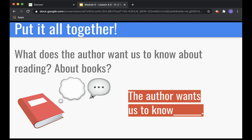Now we're going to put all of our clues together. We talked about how the animals changed from the beginning of the book to the middle of the book because they used to be shy about books and now they're wild about them. We also talked about how different animals had different books based on their needs and their interests. And we also talked about how eventually the animals were able to take care of the library all by themselves.